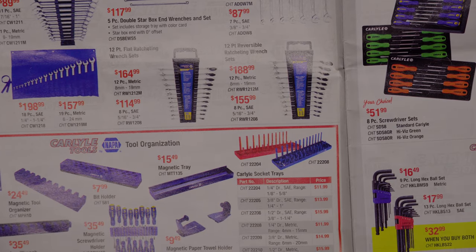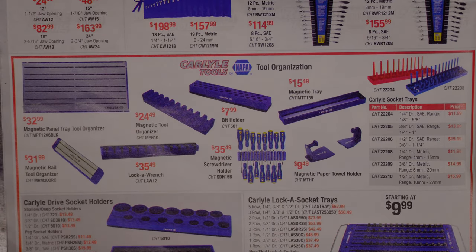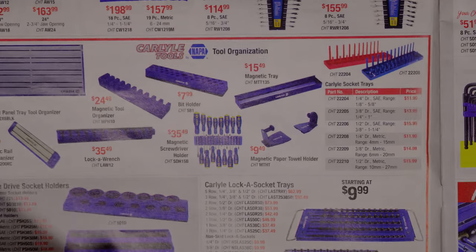Those are the reversible ratcheting wrenches. I don't know if the Icon has reversible ratcheting or not. Maybe they are reversible ratcheting. I can't remember correctly. But if you know, let me know down in the comments. I'm sure somebody knows. Carlisle socket trays.